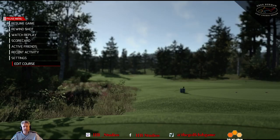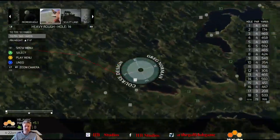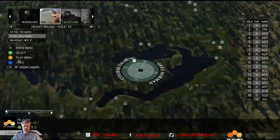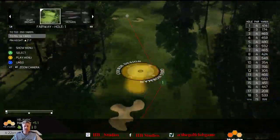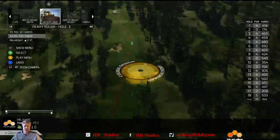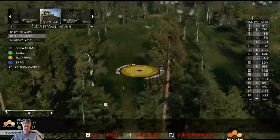So let's jump back out. Now I could show you. I did kind of lay out the rough routing of all the holes just because I wanted to set up this back 9 with playing around the water, but we'll get to that. So there you go. So there's 1 plays out. 2. There was number 3. 4 comes back around.